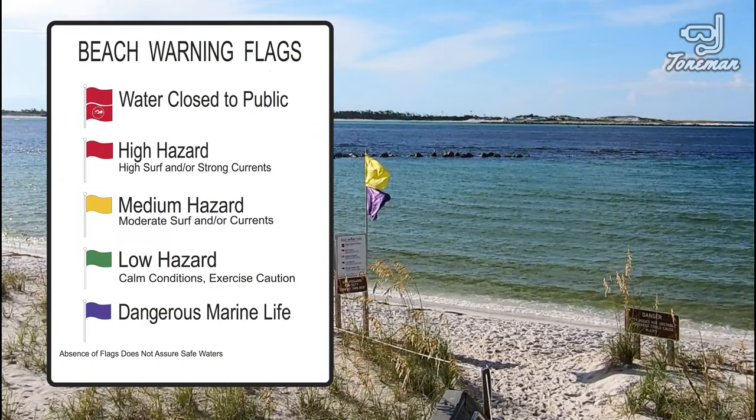The beach warning flags are flying yellow and purple. Yellow indicates there is a medium hazard, which means moderate surf, and purple indicates potentially dangerous marine life such as jellyfish or stingrays. It is a bit windy today, but I'm not sure what the dangerous marine life can be.